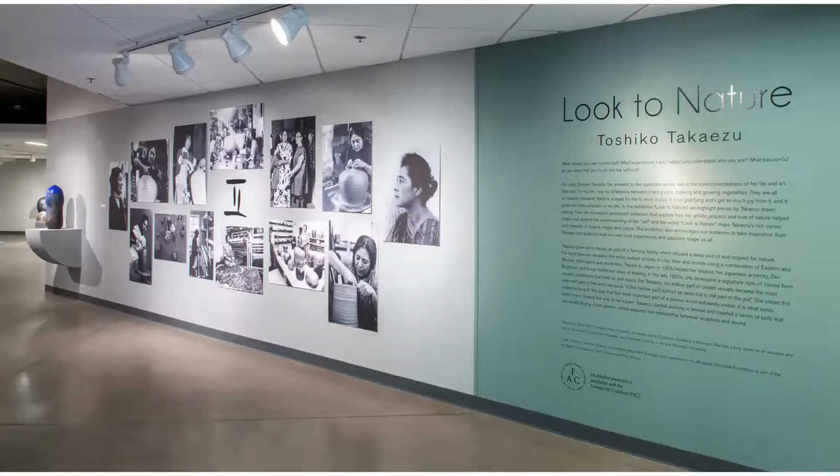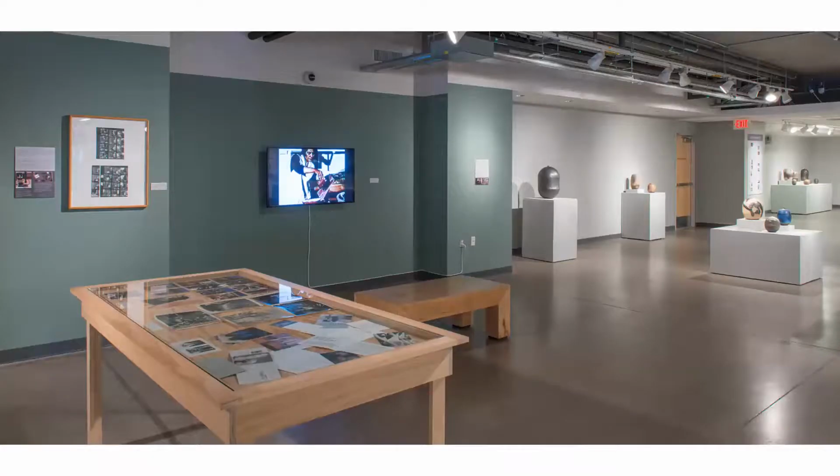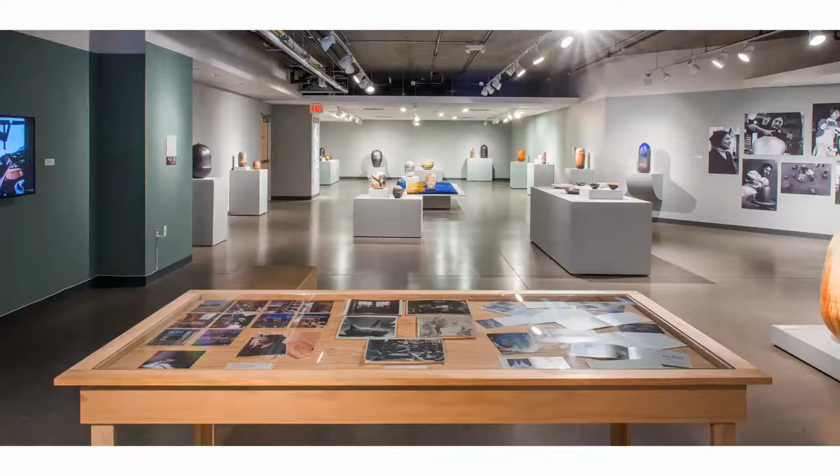Look to Nature. Nature is Toshiko Takiezu. And again, these are all objects that are pulled from our permanent collection. And so again, there's more images from the archives. And so we have original photos in the center, exhibition announcements to the right, and then some photos of when I took a trip to Toshiko's studio prior COVID.